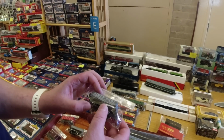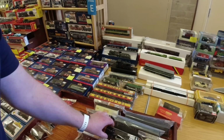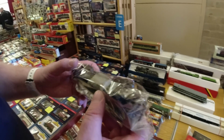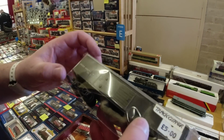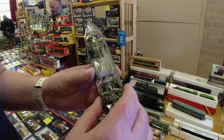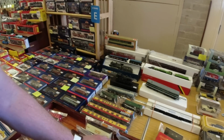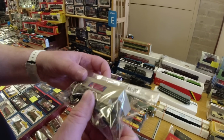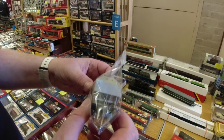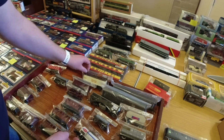Brimer Bros. Tiny little thing there. The old track cleaner, the old triangle one. You can get by with replacements of those and throw them in, but it's for the price. If you put some cleaning fluids on there, it does the job. Not bad for a fiver, really, is it? No, it's not. Lima, £4, for the Continental couplings. Ah, milk van.